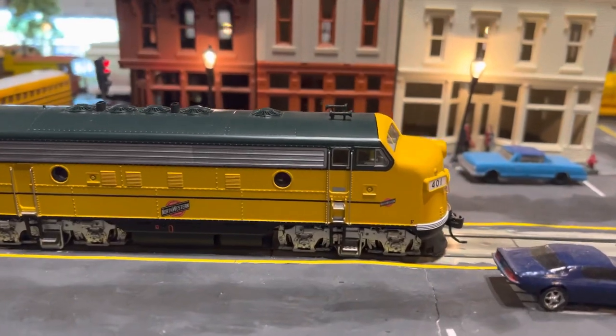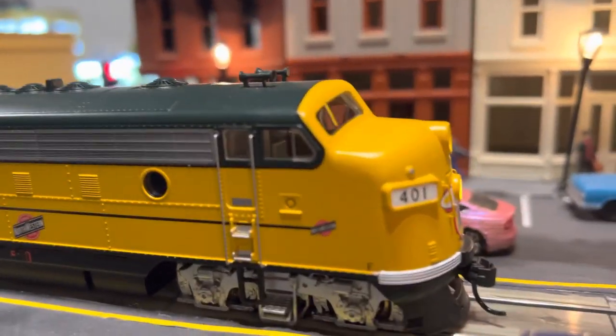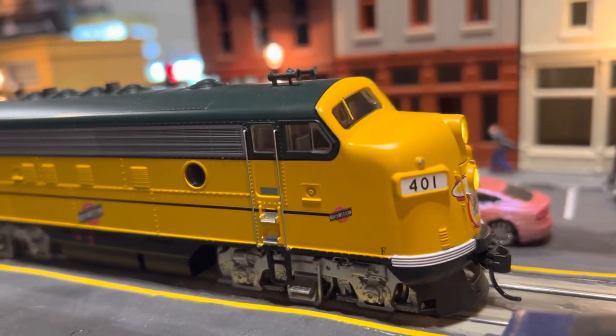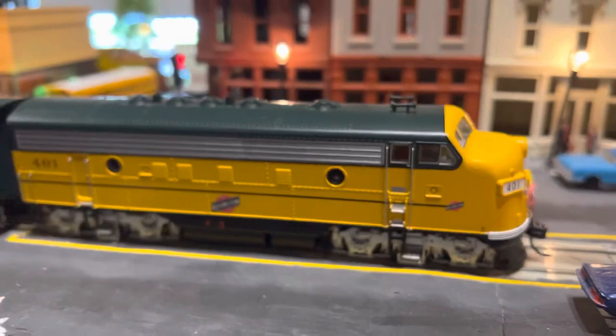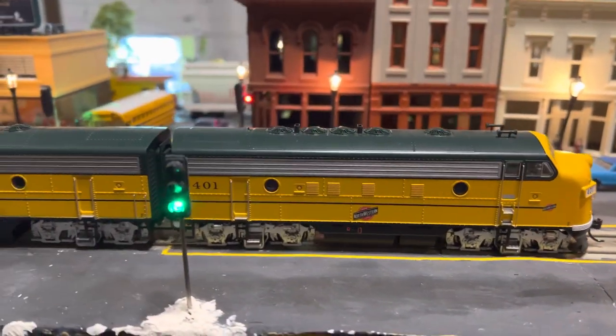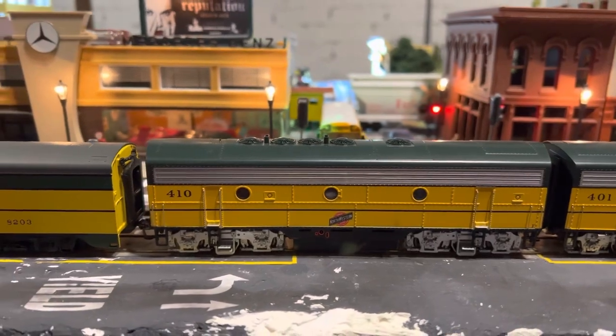While we have it up here, I also want to show you the passenger train. This has been a long-term project of mine. So we have the Chicago Northwestern A unit here. A and B units are both Walther's Mainline. They sound very nice. The gyro light on the front is really nice.